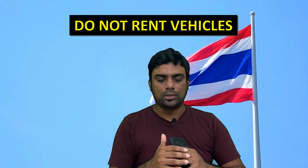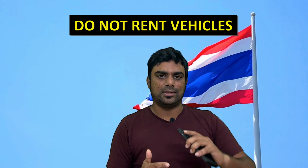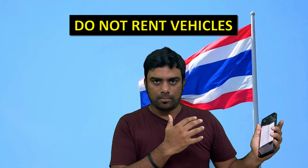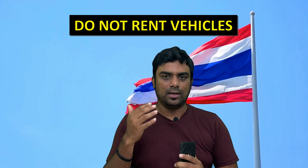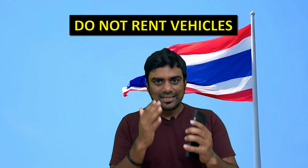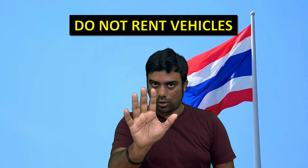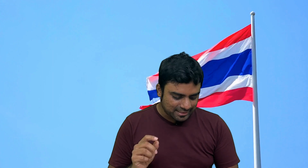So do not take scooters or four-wheelers for rent. I've seen most of the foreigners, when they come from the US or UK, take two-wheelers or four-wheelers for rent, and I have seen them myself getting scammed and going through nonsense, which will cost you a lot of money. Please remember this.